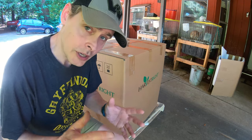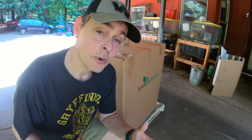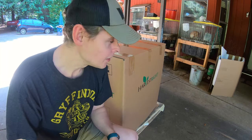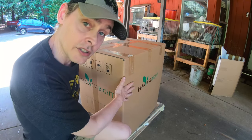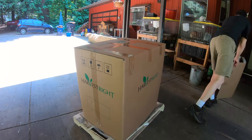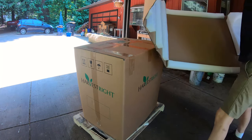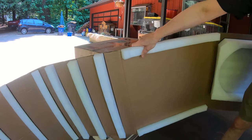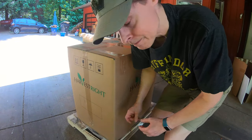The top box was just extra parts. The machine itself was in the big box. Before I show you what the machine looks like, take a look at this extra packaging that they put inside this outside box. They constructed this cardboard box with all kinds of foam padding on it just to make sure it wasn't damaged in shipment.